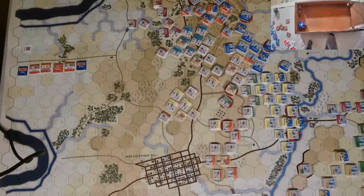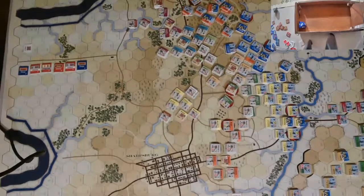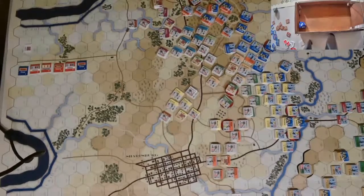We'll still have 5 more chits. Most of them are going to be Union, so we can see if they can do something on the opposite end there.